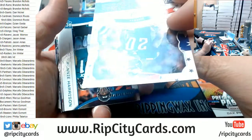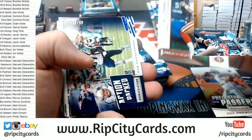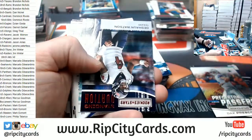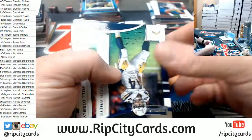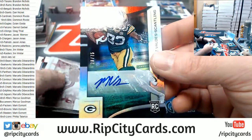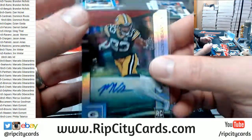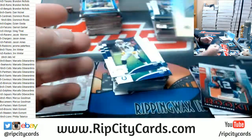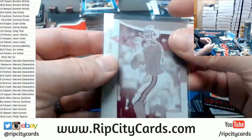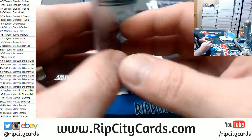Okay, Ryan Dawkins to 65. Gronk to 49. Marquez Valdez Scantling to 75 for the Packers. And a Tom Brady, 101 for the Patriots. It is a magenta plate. And we all know that magenta is the best plate to have.